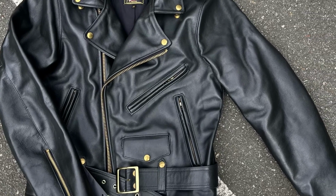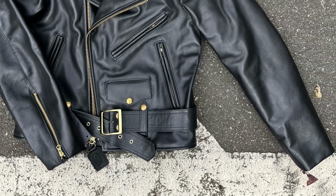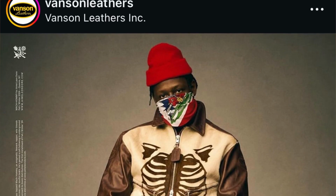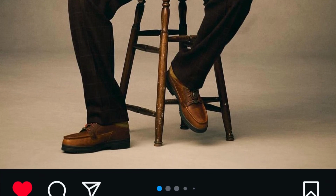So what's the deal with Vanson? Well, they have been making jackets in the United States for 50 years now. It's actually their anniversary this year. They've been doing some pretty cool promotional things to that effect, and it's been interesting to see what they come out with. For example, they recently did a collab with Aime Leon Dior. Aime Dior Leon. I'm mixing it up now.